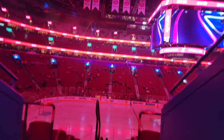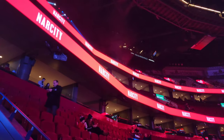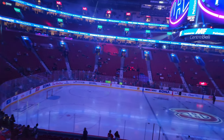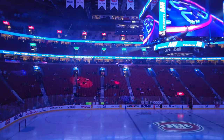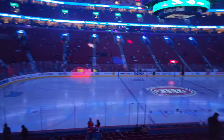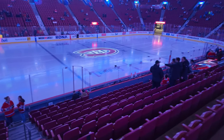All right, guys, here we are. We are now entering the main arena. There it is, the Bell Center of Montreal. What a beautiful place. All right, what I'm gonna do, I'm gonna go to my seat, but first, I'm going to show you up close at the ice level. There's 102. And we're on FF.